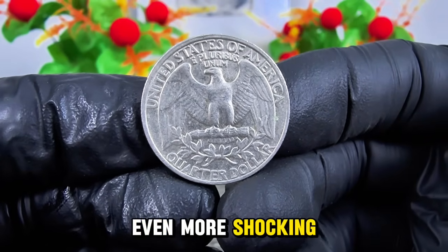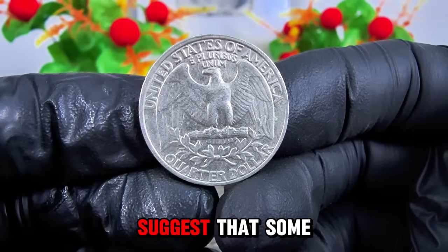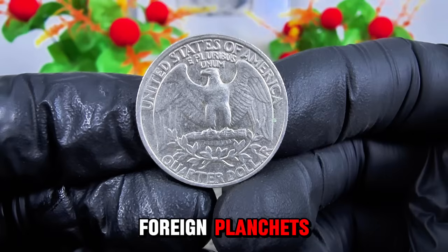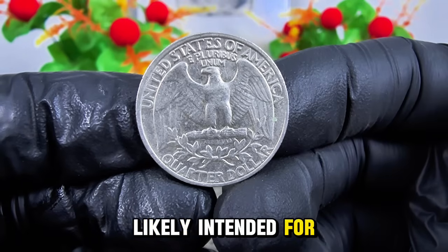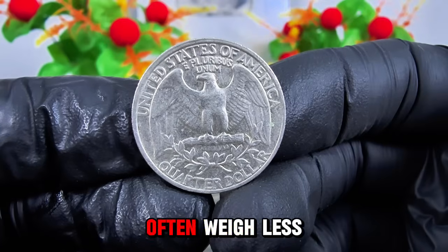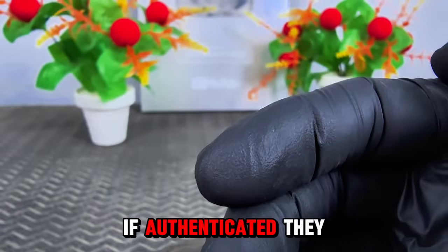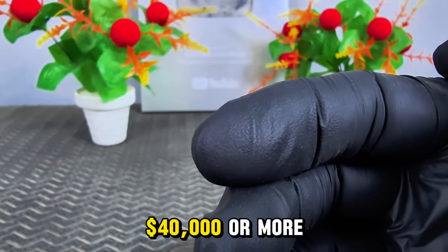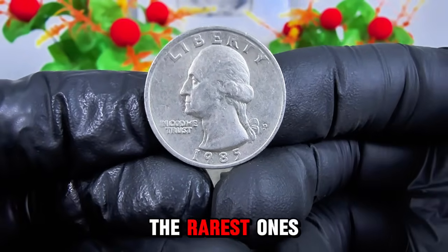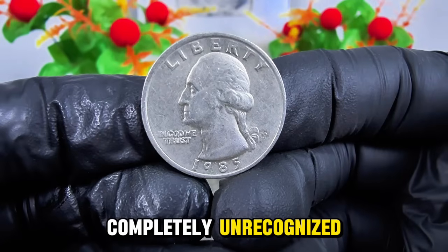Even more shocking? A few unconfirmed but rumored finds suggest that some 1985 P quarters may have been struck on foreign planchets, likely intended for coins made under U.S. contract in other countries. These oddballs often weigh less, sound different, and look just off. If authenticated, they could be worth $40,000 or more. And some experts believe the rarest ones may still be sitting in coffee cans or coin jars, completely unrecognized.